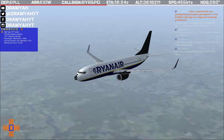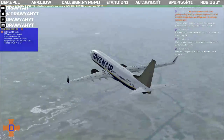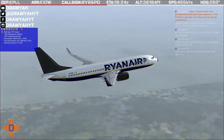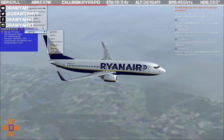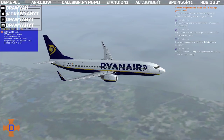I mean, we are now flying... Oh, definitely over Germany now. Hopefully getting towards the Netherlands soon. Ooh, that scenery not loading up is not a good sign. Let me quickly reload the scenery.